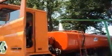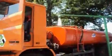Pump house or something. The water truck there, and I guess it's pumping water into the truck from the river to go water lawns or something. Interesting. Pumping water from the river into the truck.